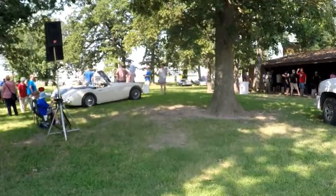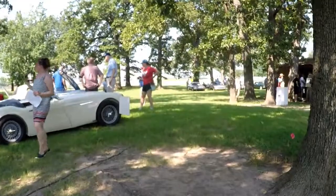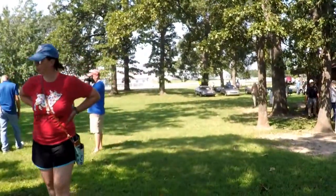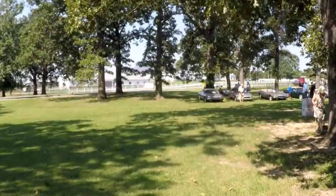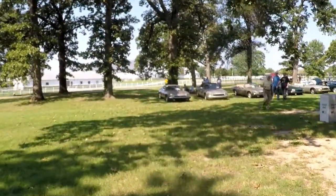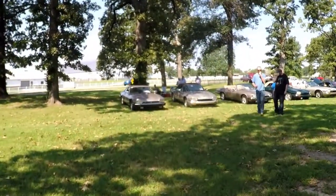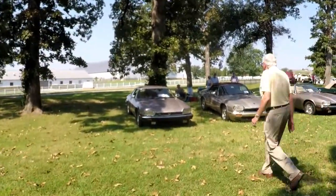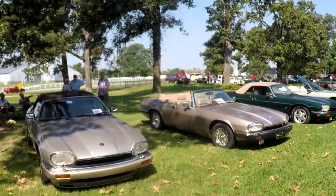Alright, so I think I actually managed to get all these cars. The music even stopped, which is good because we're right next to the pavilion. So I'm trying to listen, and I'm sure I'll correct this in the comments, but they're doing this for charity. They have cancer survivor trackers here to record anybody who survived cancer, and they're taking donations, and I think they said it was for ALS.